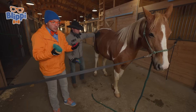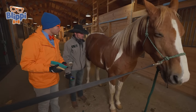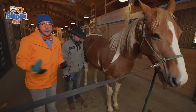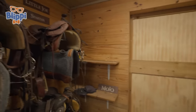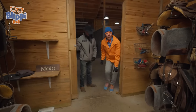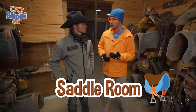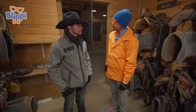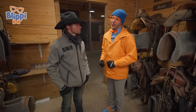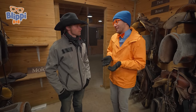We brushed Charlie and we cleaned off the hooves, so what do we need to do next? Next, we need to saddle him up. Okay, let's go get a saddle. Check it out. We're here in the saddle room. Chance, why do we need a saddle? Because it helps you balance and it helps keep your horse comfortable. You definitely want to make sure the horse is nice and comfy. And it's nice if you're comfy too, right?